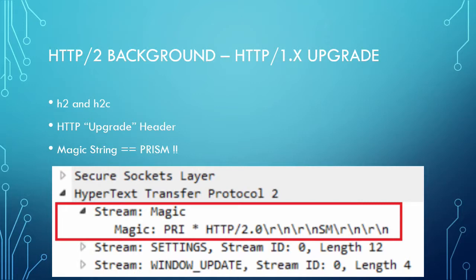And that magic string is the server sending the client the letters PRI with a carriage return new line, carriage return new line, and the client responds back with SM, and that affirms that they can actually talk the HTTP protocol. Together that spells PRISM. Anybody remember the NSA program inspecting traffic called PRISM? Yeah, so I think that's a play on that. I think someone was trying to say we're going to set this protocol up so it can't be affected by the PRISM program, but I thought that was kind of an interesting fact. It spells PRISM.